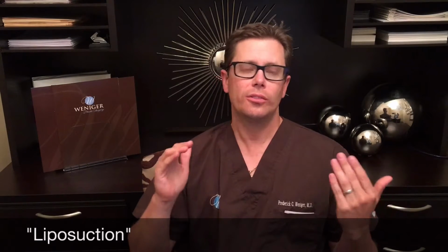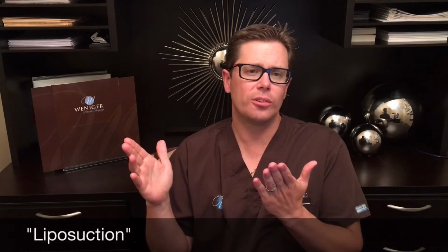Almost everyone has some fat they want to get rid of, right? But liposuction isn't really for all those situations. Some patients are overweight and they're going to be better off with diet and exercise. But if you have a particular area or areas that even with weight loss you can't get rid of, then you're a good liposuction candidate.